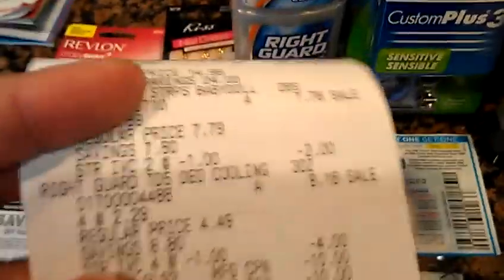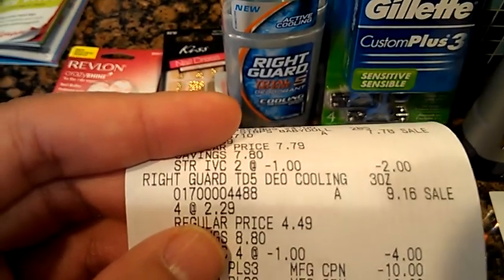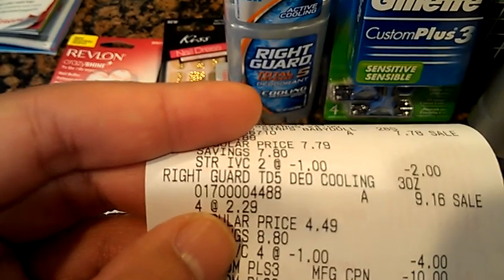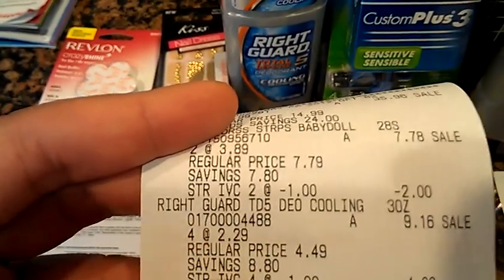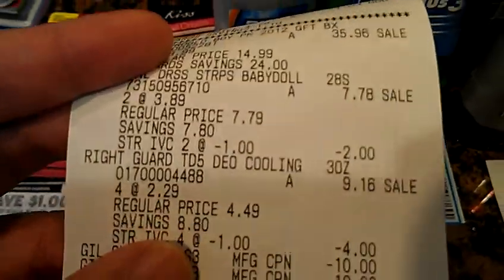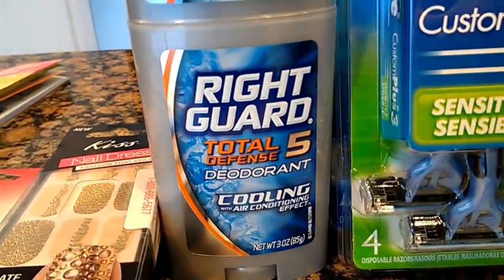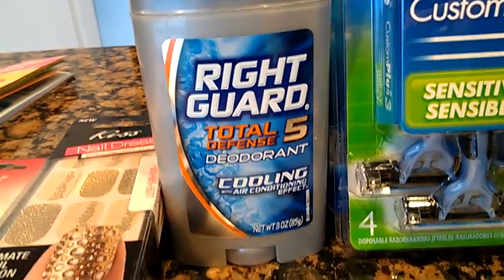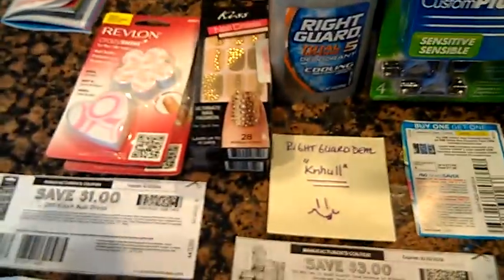Let me just show you the price. It's ringing. No, not 2 pennies actually. It's on clearance. It wasn't tagged in my store, but my cashier and I scanned a few of them, and we found this one. It's on clearance for $2.29. I did purchase 4. I gave 2 to my cashier because she needed deodorant, and so the one that's ringing up for clearance is the Right Guard Total Defense 5 Deodorant Cooling with Air Conditioning Effect, the 3-ounce size, and you stack this coupon with the coupon in the booklet, makes them free.